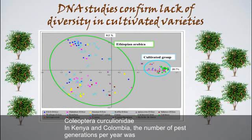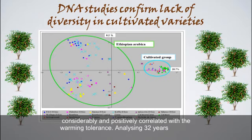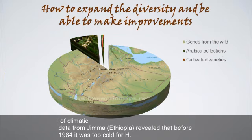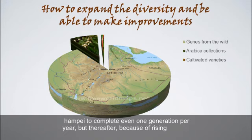Speaking of the diversity in cultivated varieties that I mentioned earlier, this is some of the data, for example, from Ethiopian plants collected in Ethiopia, and this is the cultivated, so it's a very small group right there. We estimate that only about 1% of the genetic variability that is present in the wild is currently in the cultivated Arabica variety. So it's just a small part. There's a lot out there that we could tap into.